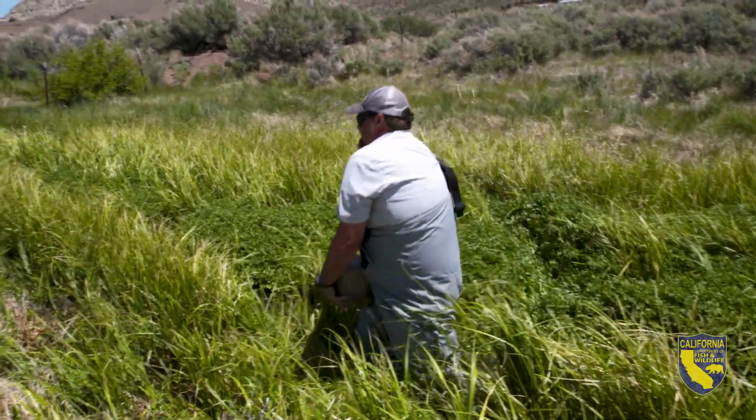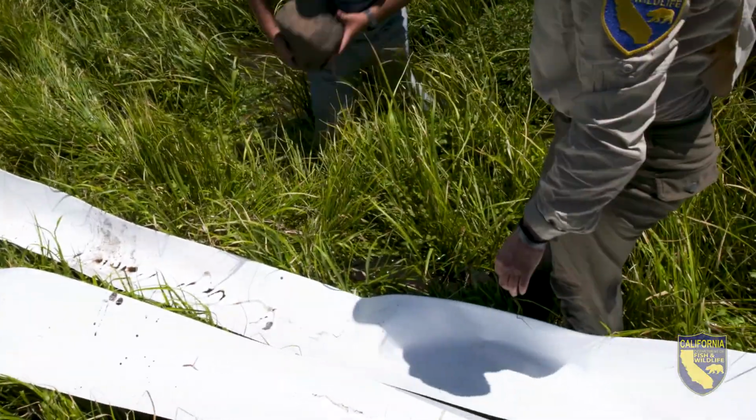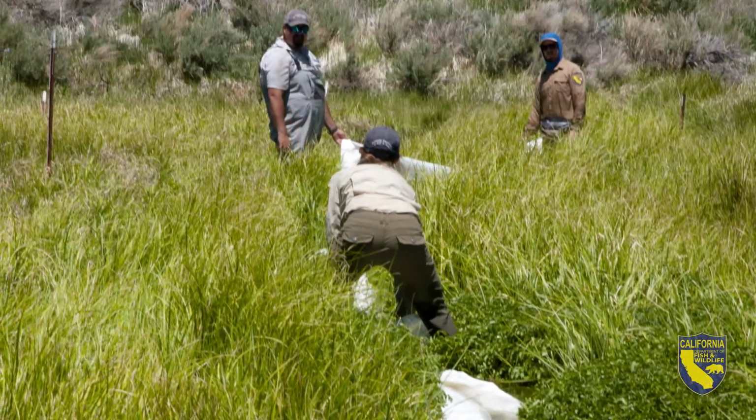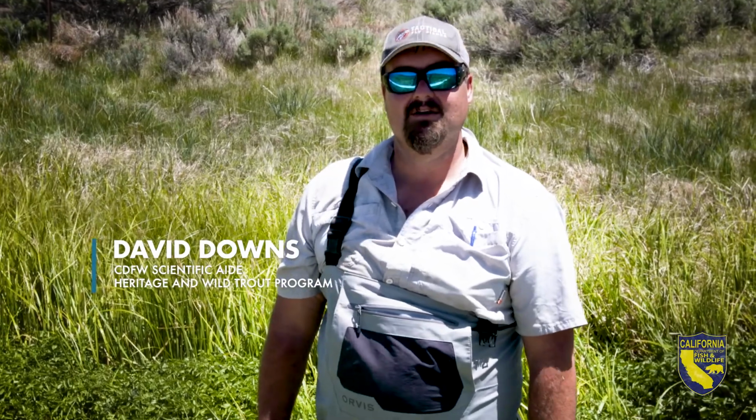The work can be backbreaking. One of you put a rock like right there, please. But the new crew doesn't mind a bit. I've been working for Fish and Wildlife. This will be my second day, and then I've been volunteering with them for about a year and a half. Cool, you like it? I love it, yes.